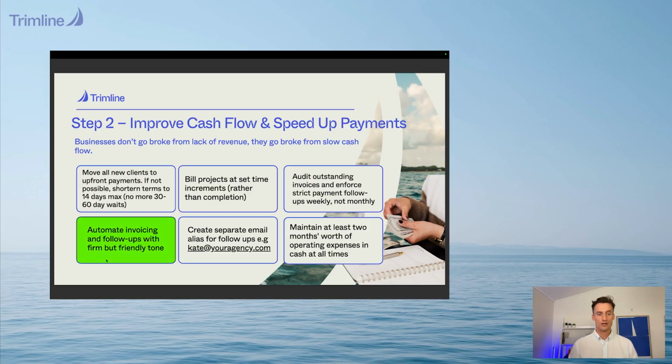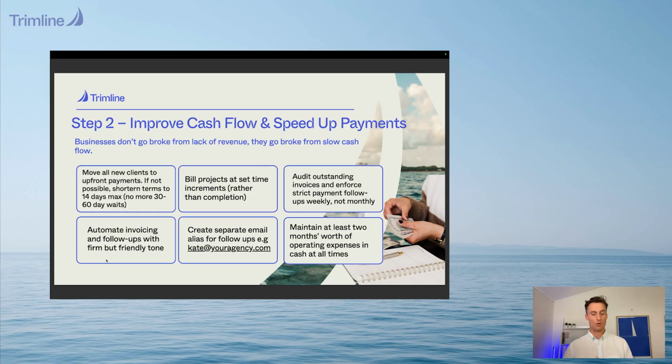Next point, automate invoicing and follow-ups with a firm but friendly tone. You can use Xero auto invoice reminders for this. Just make sure you've reconciled everything before they go out, but that's one way to automate things.